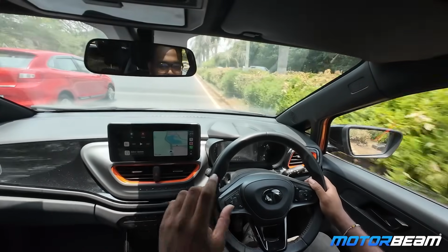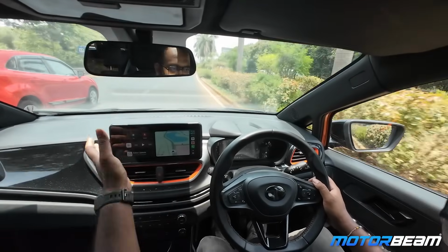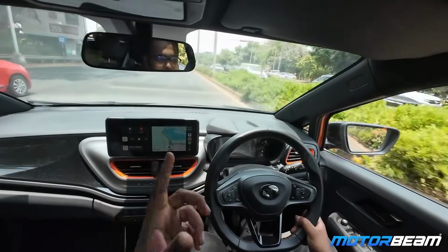A point goes away because of the squeaking noise. If you can hear right now, jo maine squeaking noise ki baat ki thi. The build quality feels good, but still a point goes away.